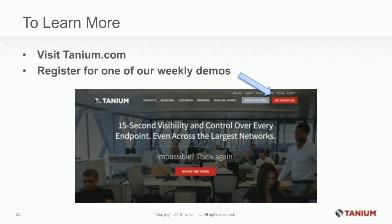Absolutely. Okay, the next question we've got is how well does this scale to large enterprises? Yeah, great question. So with Tanium, we really started with very large organizations.